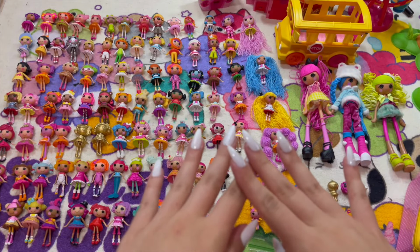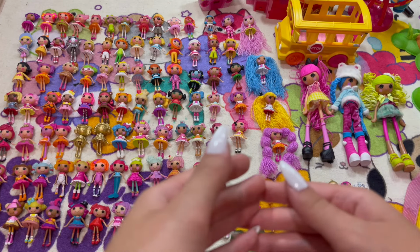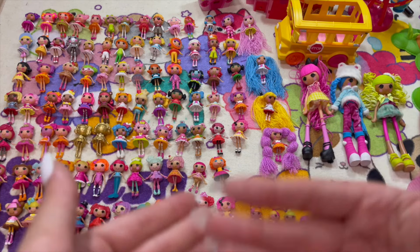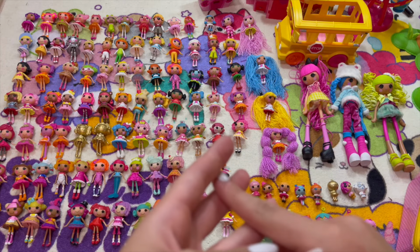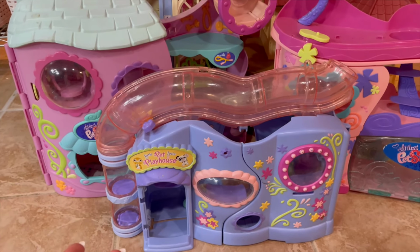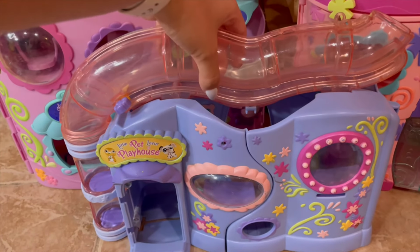So now that I shared some of my favorite tips and tricks on how to get great prices and thrift store advice, I'm gonna get into some of my recent hauls and items I've gotten from either Mercari, Facebook Marketplace, eBay, and thrift stores. So let's start out. I'm gonna start out with the play sets. As you can see, I have a lot of LPS play sets. I actually had this one when I was younger.